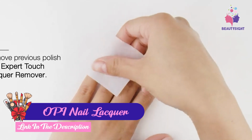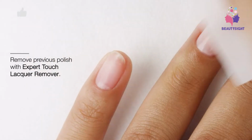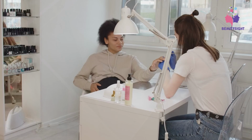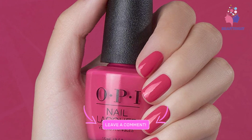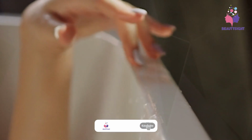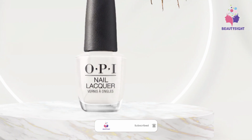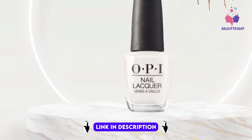Moving on to the next, at number 7 is OPI Nail Lacquer. OPI Nail Lacquer in the shade Funny Bunny is a soft white nail polish. It is a neutral nail color that goes well with all outfits and skin tones. It offers unbeatable shine and is long-lasting and chip-resistant. If you want a sheer finish, apply a single coat. For an opaque finish, apply 2 to 3 coats. It comes with OPI's exclusive Pride brush that offers flawless application.